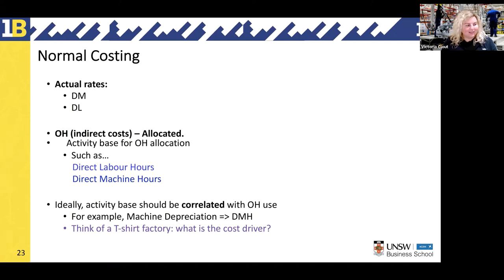So let's say, what if we had a t-shirt factory? What would be our cost driver? So I will send you a question. Let's have a look. What do we think? So let's think of a t-shirt factory. What would be the cost driver? You look inside the factory and there's a vast amount of robots and machinery making the t-shirts and only three humans supervising and doing repairs. So what do you think? Is it direct labor hours or direct machine hours? Or not sure.